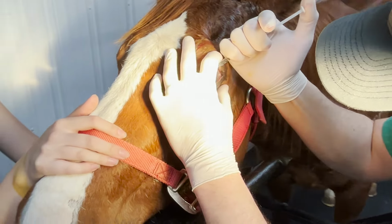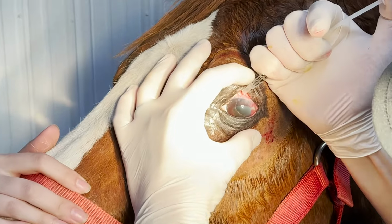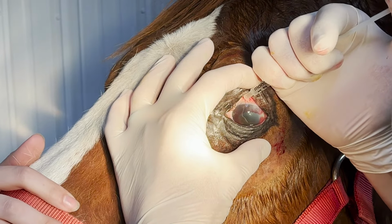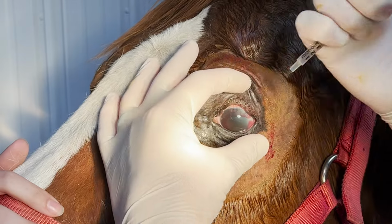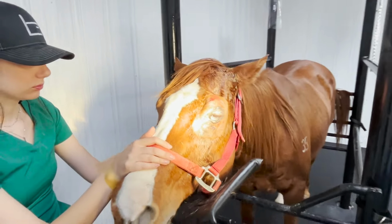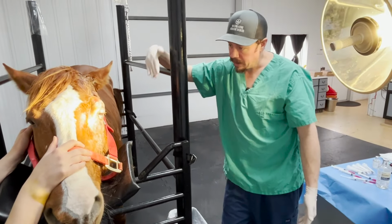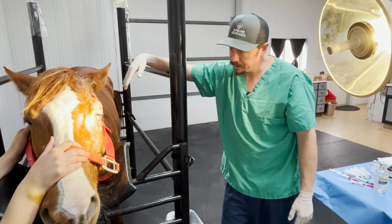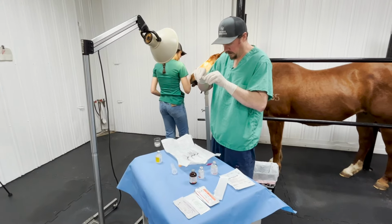So this is a little topical stuff that we'll put on the eyeball itself to numb the cornea and everything. She's a really good patient. She's handled everything well, and they have tried everything. They've been to the board certified ophthalmologist and gave her the best chance, but unfortunately sometimes it doesn't work. So then we get to bend the needle.